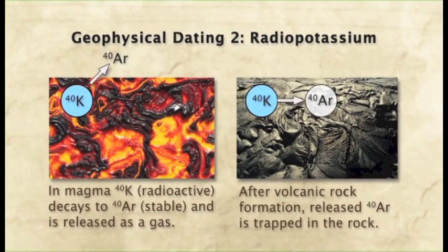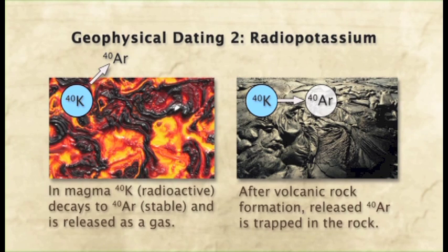Radiopotassium dates volcanic rocks by measuring ratios of the isotopes of potassium and argon. The unstable isotope, potassium-40, is produced in the formation of volcanic rocks, and it slowly decays into a stable isotope of argon-40. The half-life for potassium-40 is 1.3 billion years, which means the rocks must be more than 100,000 years old or thereabouts before enough potassium-40 has decayed for it to be measured. So there's a younger age limit on the radiopotassium dating technique.